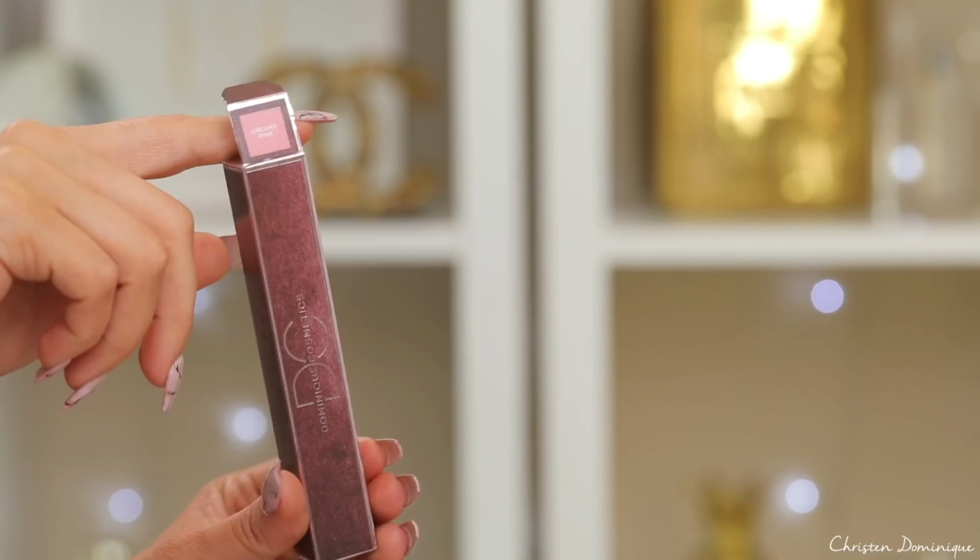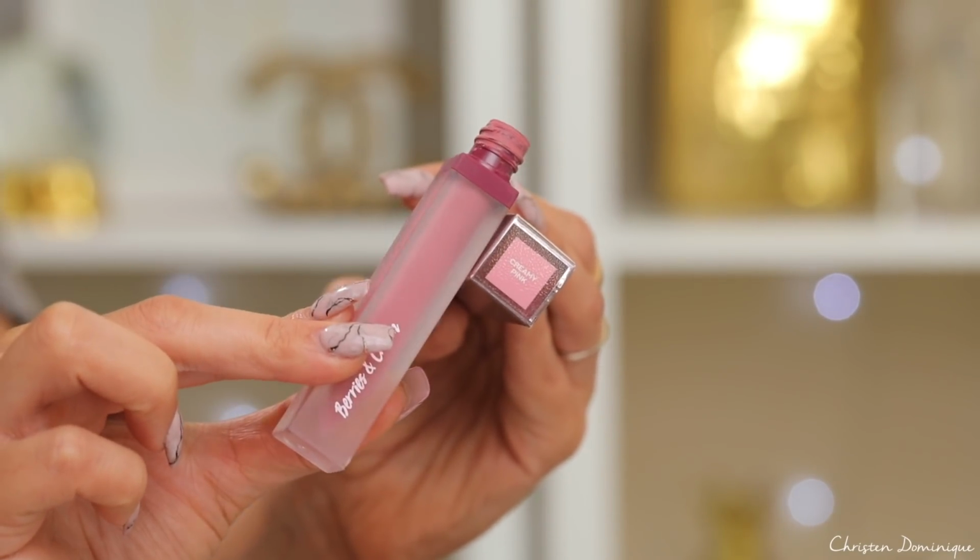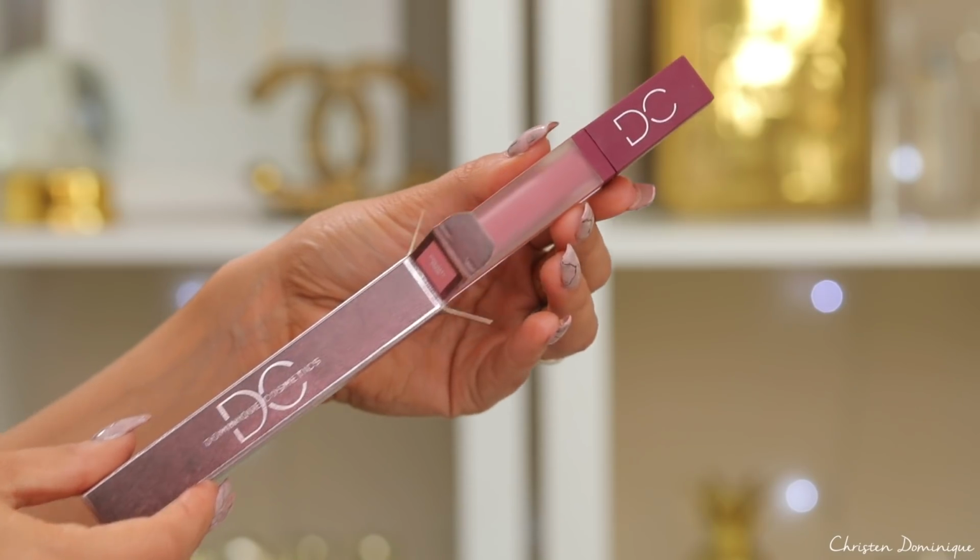This one is creamy pink. On the box, it'll have the color of the liquid lip on top. It has the same pink chrome foil on the outside outlined, and then it has that crushed velvet look to it. Such a sexy package.